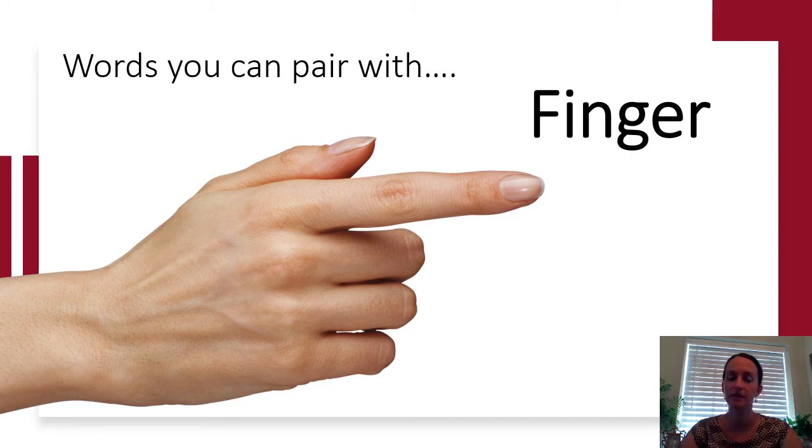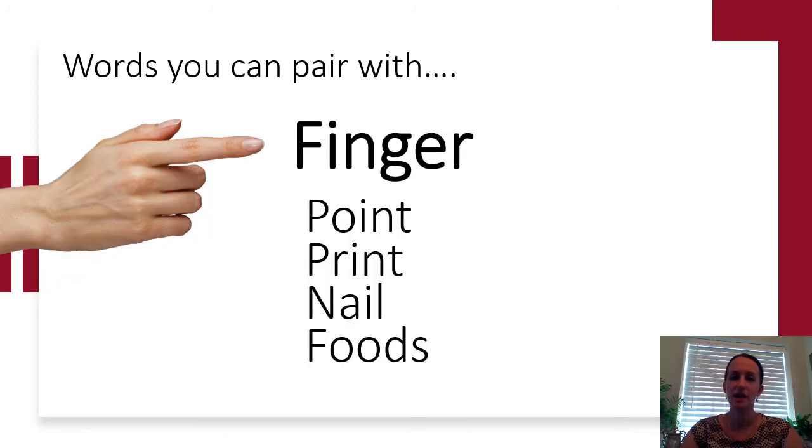It could be something before finger as well. Some of this has to do with something you'd eat. All right, I'm going to move on to the answers. So we've got finger point, fingerprint, fingernail, and finger foods.